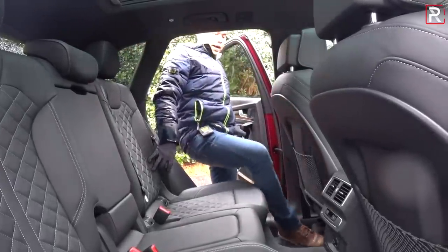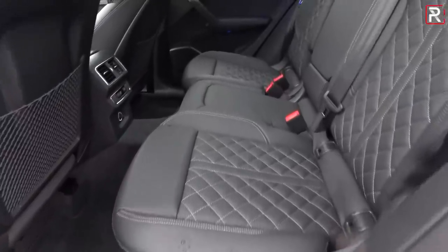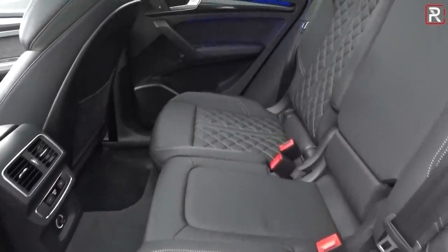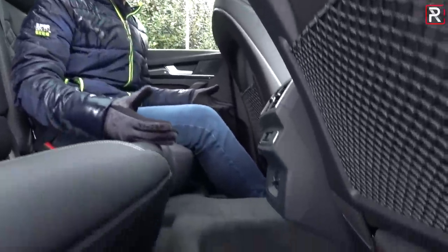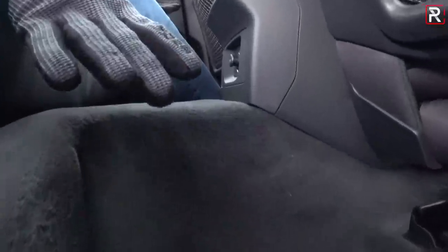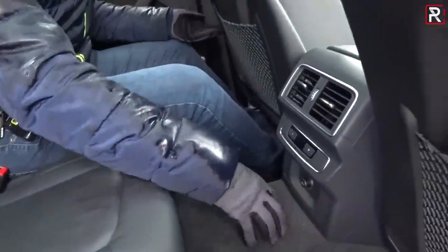So hopping into the back seat of the SQ5, you can see, despite the fact that this is a smaller crossover, this particular model has a fair amount of rear seat legroom. Audi rates it at around 37.8 inches of actual space. You can see the floor has plenty of space for your legs and good underfoot space here, but there is a fairly large hump here.